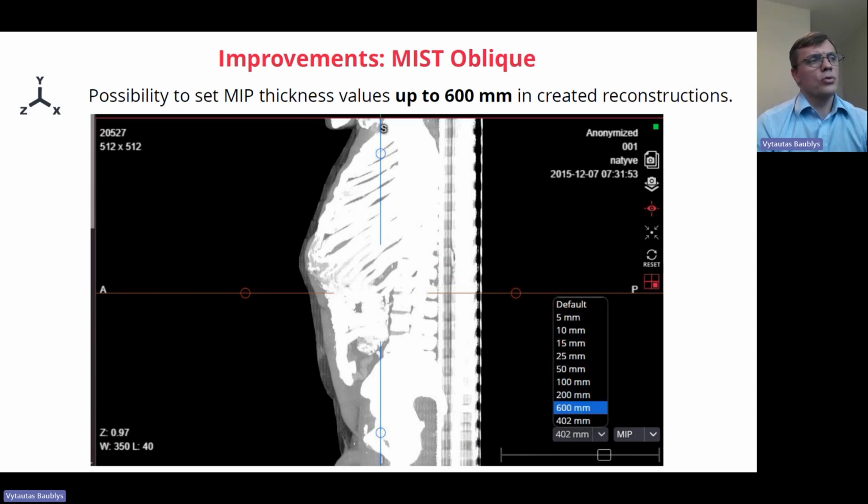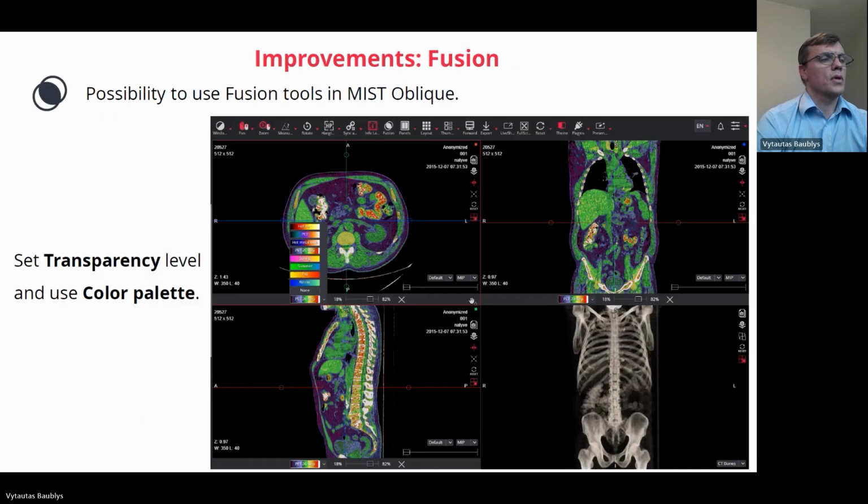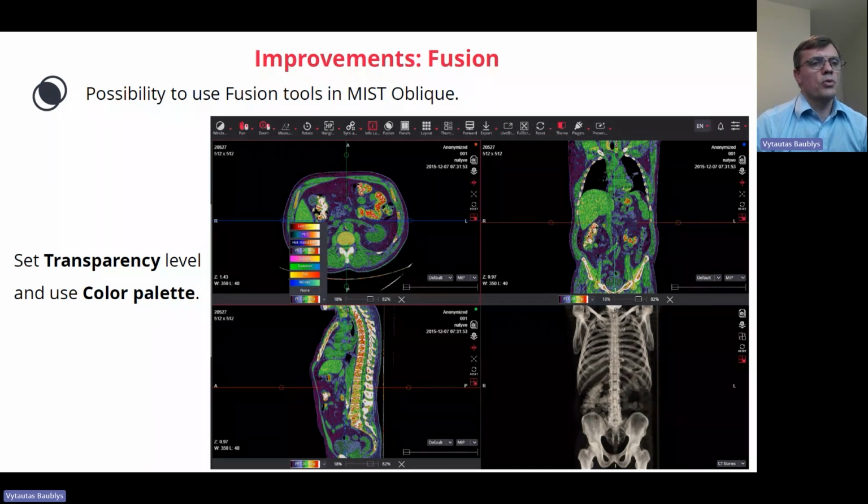Also, an improvement to our MPR functionality: we extended how many millimeters can be adjusted. So now the maximum is 600 millimeters. Users who are using our fusion function will remember that the possibility to change coloring was only on our basic MPR function, not on the MIST functionality. So the newest version will contain the possibility to change the coloring even on MIST, and propagation change would also be allowed.